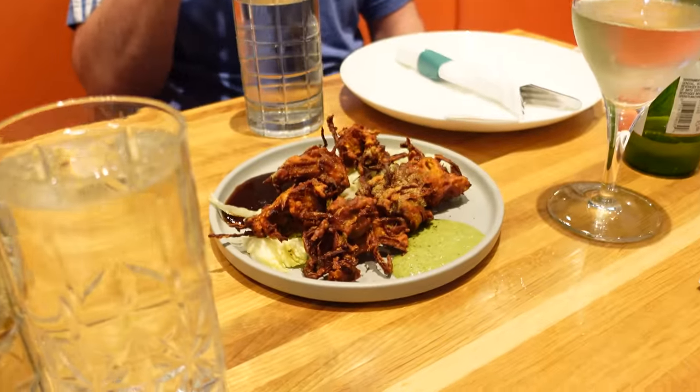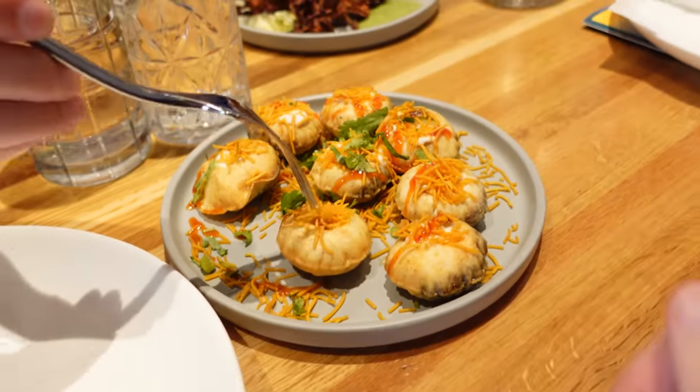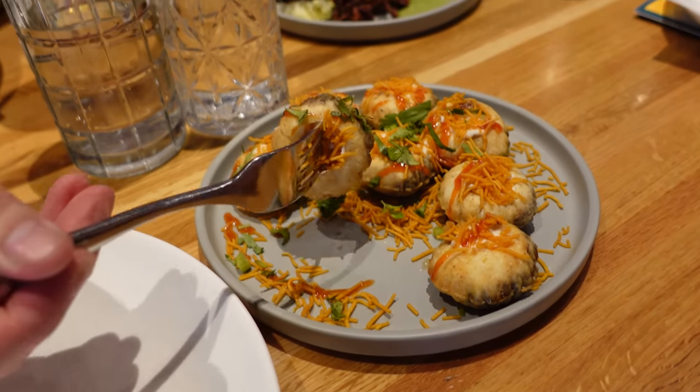So our starters have arrived already. The Bazzers have got an onion bhaji, and Nick's ordered this. I have no idea what it is. I'm going to try. There's eight of them. What have you ordered? I'm not sure. It just looked nice on the menu. It's cold as well. Let me try it.